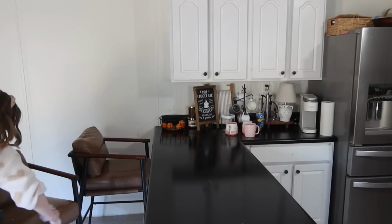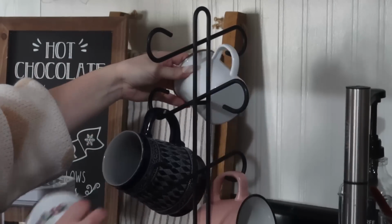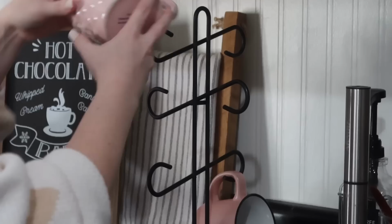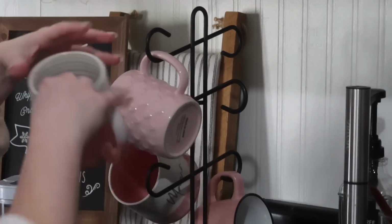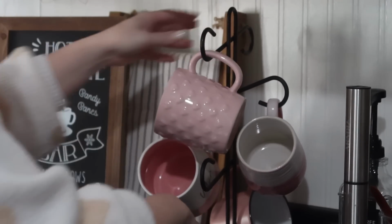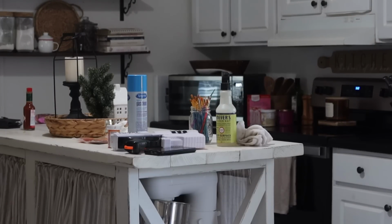But coming over onto this side of the kitchen, I'm gonna get things wiped down and go ahead and change out the mugs that are on my mug tree. I love to hang mugs according to the season and holiday here on the mug tree, and then all of my other mugs I just keep up in the cabinet. So for Valentine's Day, I pulled out all of my Valentine's themed, of course. Anything that is pink, I went ahead and hung up as well.